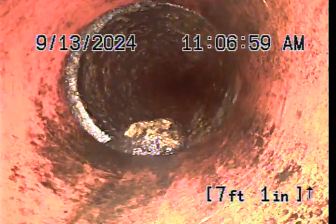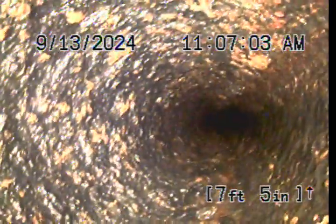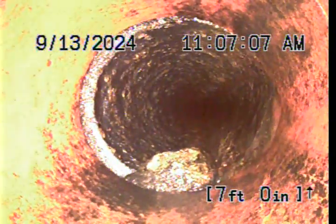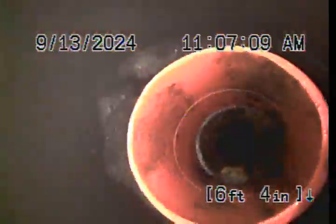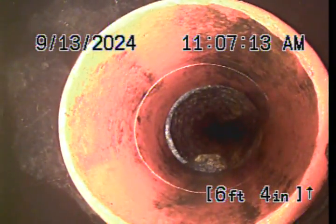Coming back here to around 7 feet out, we're going to be transitioning from this either Orangeburg or cast material back to clay momentarily. And then right here about 6 feet out, we transition from clay to our ABS cleanout. Here we're coming up and out of our cleanout.